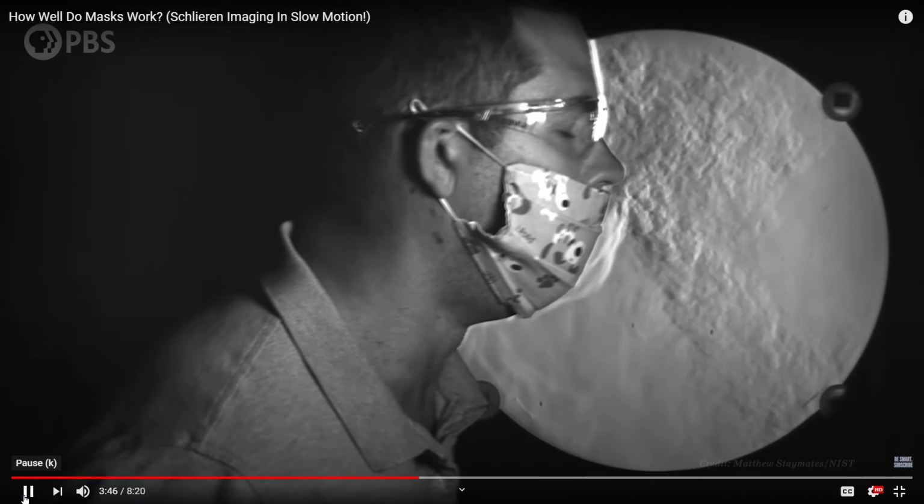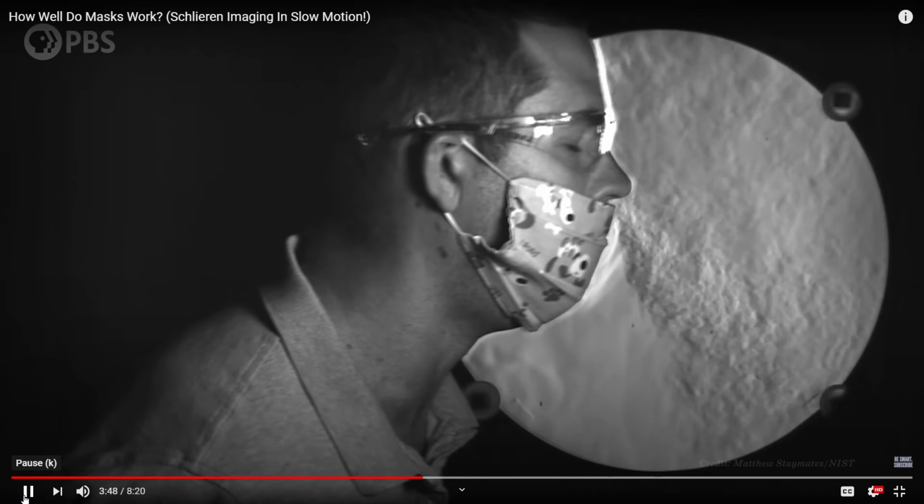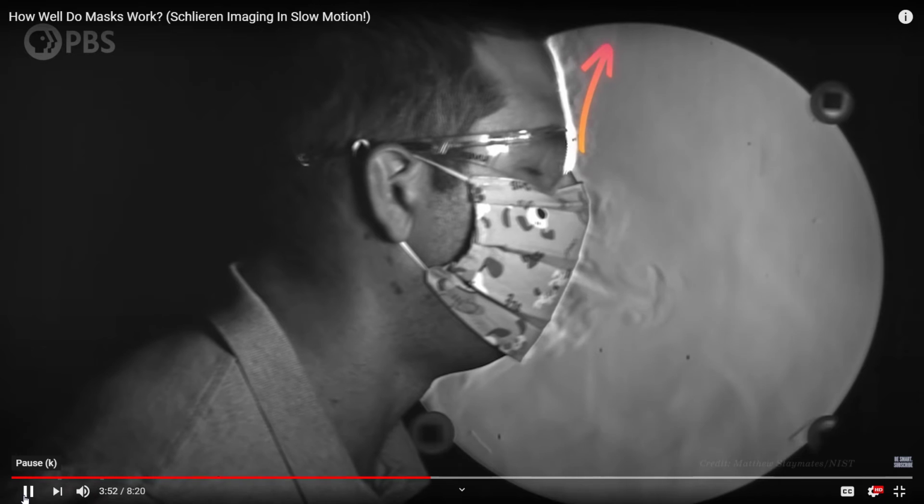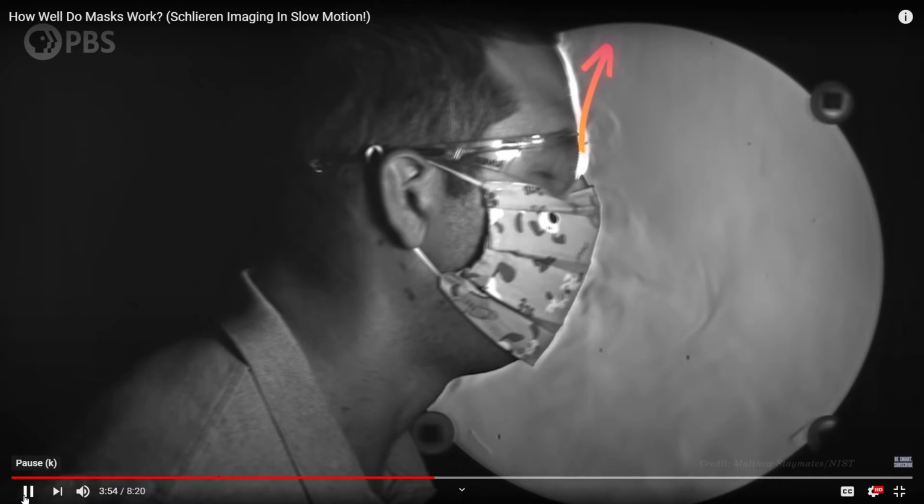But that mask has to fit. This is almost like not wearing a mask at all. A mask that's too tight or has too many thick layers can actually force more air out the sides. A good test is to see if you can blow out a candle through your mask from about 1 foot away.